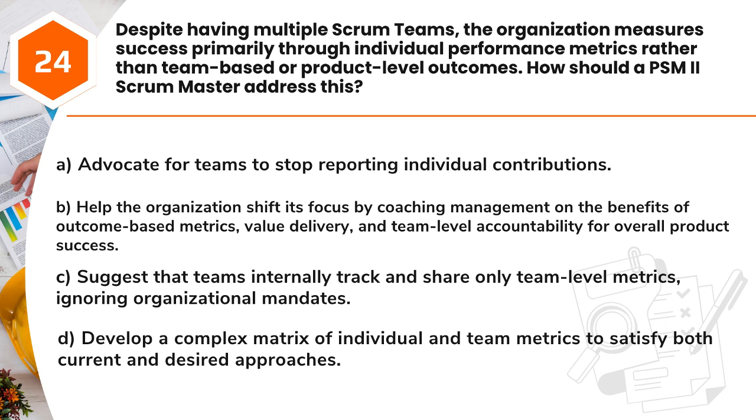A. Advocate for teams to stop reporting individual contributions. B. Help the organization shift its focus by coaching management on the benefits of outcome-based metrics, value delivery, and team-level accountability for overall product success. C. Suggest that teams internally track and share only team-level metrics, ignoring organizational mandates. D. Develop a complex matrix of individual and team metrics to satisfy both current and desired approaches.